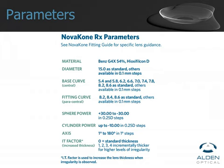These are the parameters of the NovaKone lens. It is a Benz material. Standard diameter is 15.0. However, we can go larger or smaller from that if you need to. Base curves from 5.4 to 8.6. We can go anywhere in between. We can probably go a little steeper and a little flatter if you need it. Fitting curves 8.2, 8.4, 8.6. Also, anything in between, a little bit flatter, a little bit steeper if needed. Plus or minus 30 in quarter diopter steps. Up to 10 diopters of cylinder, around the clock for axes, and the IT factors from 0 to 4. Just so you have an idea of the thickness of these lenses, the 0 is a 0.35, the 1 is a 0.45, and it just goes up in increments.